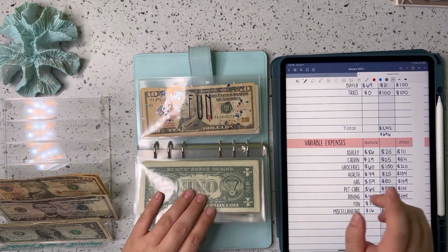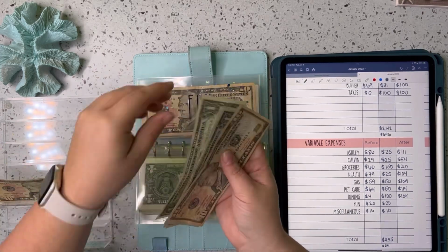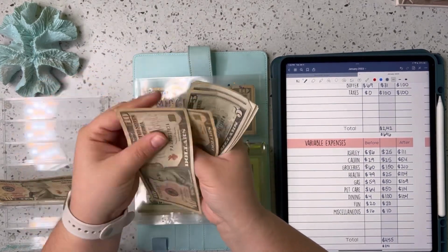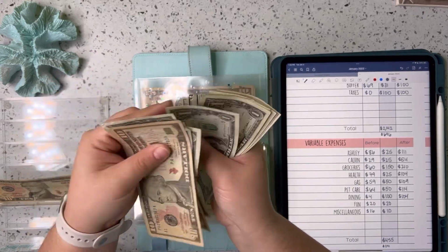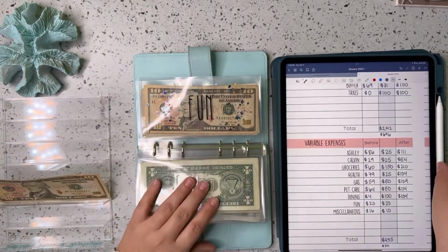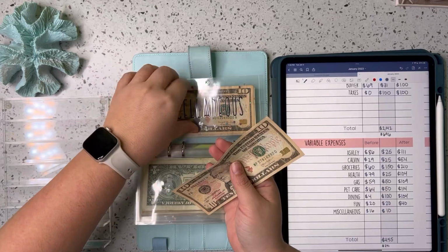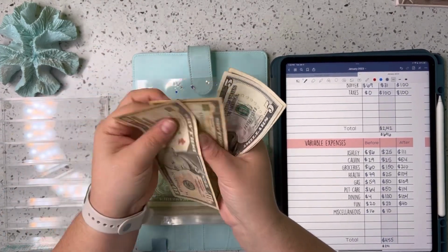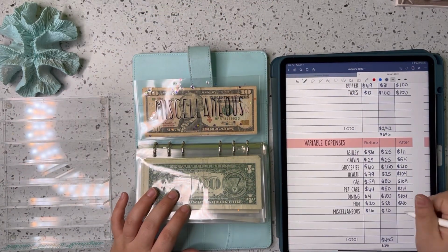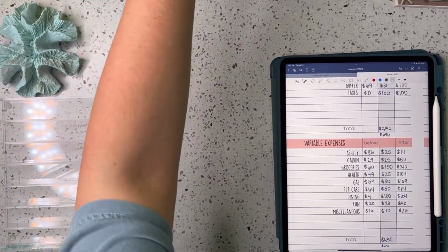All right, next up is fun. Fun is getting 20, so 10, 15, 16, 17, 18, 19, 20. And we now have 10, 20, 25, 30, 31, 32, 33, 34, 35, 36, 37, 38, 39, 40. And miscellaneous is getting the last $10. So now we have 10, 20, 25, 26. And that is it for our variable expenses.